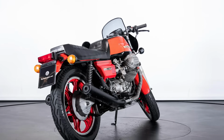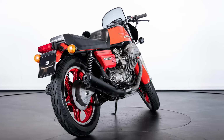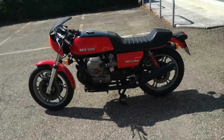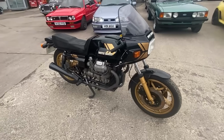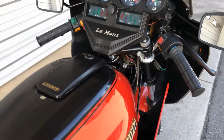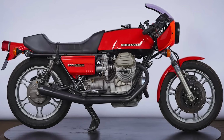Some motorcycles are fast, some are stylish, and a rare few manage to be both. But the Le Mans 850 did not just balance speed with style, it dominated the category. This bike was the crown jewel of late 1970s Italian engineering, crafted with a racer's mindset and a street rider's soul. Nicknamed the Italian Bullet, this machine was designed for performance from every angle.